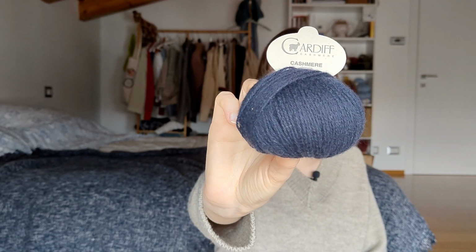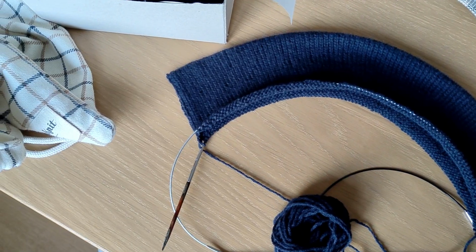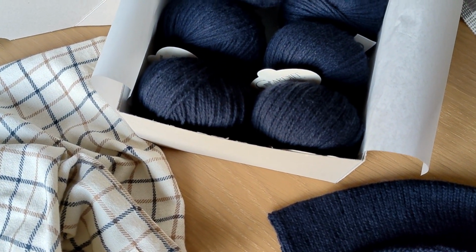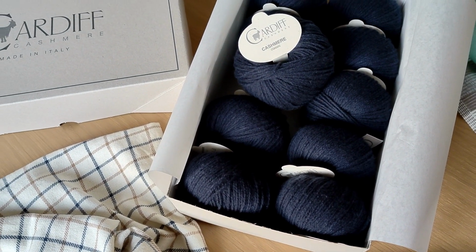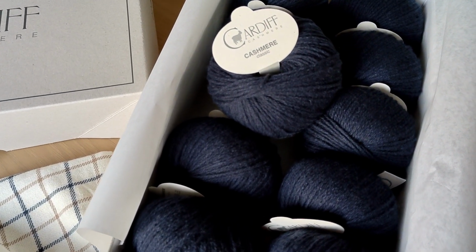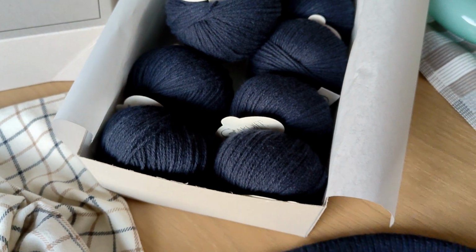So Cardiff Cashmere Classic in colorway 647 Cosmo. For a 25-gram ball, you get 112 meters. And I worked this yarn on 3.5 millimeter needles to reach the gauge for the Elizabeth blouse, which is 23 stitches by 32 rows in 10 centimeters in stockinette stitch. So this yarn is beautiful, so soft, and it was a pleasure to make the garment, which I'm going to show you.